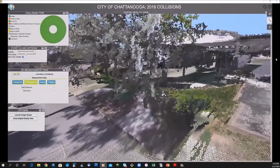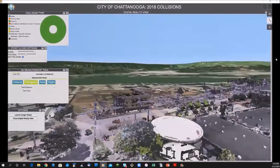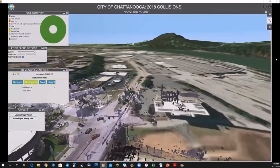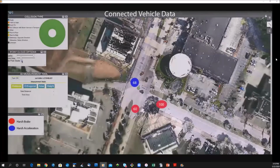And again, we can bring in all sorts of different data types to look at that intersection. I've mentioned the fact we've included GIS data in this view and other data sets as well. The third part of this is actually to use connected vehicle data. And what we're showing here is harsh braking and harsh acceleration.